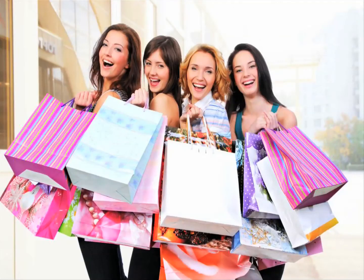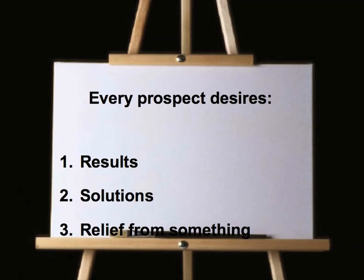Most people do not buy because they are not motivated enough, and it is difficult to sell to an unmotivated person. How do we motivate people? We do that by selling them what they want. What does everyone want? Every prospect desires results, solutions, and relief from something.